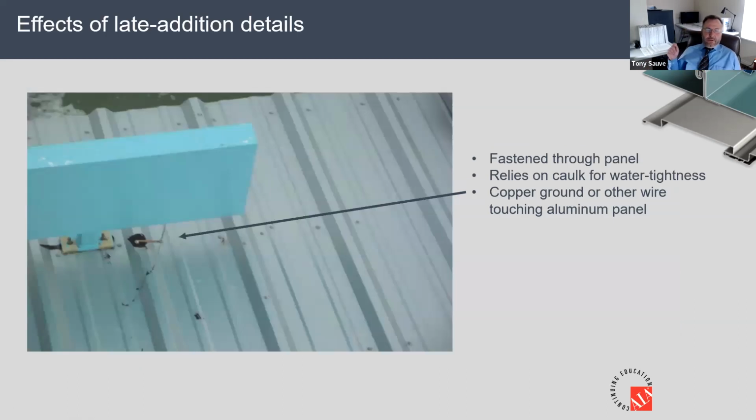So through-wall panels rely on caulk for water tightness, with copper or ground or other wire touching the aluminum panel. Again, that is dissimilar metals. And this is probably an afterthought, but it's something that's probably going to cause them a lot of heartache just from that one copper wire going through there.